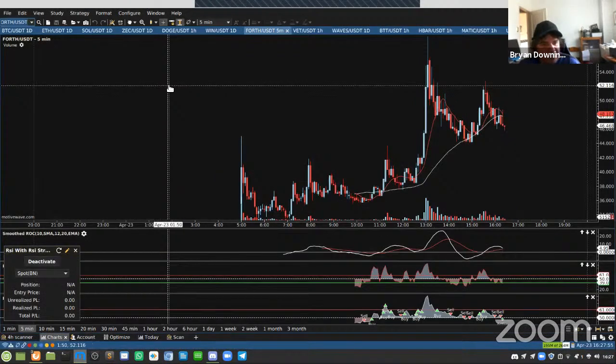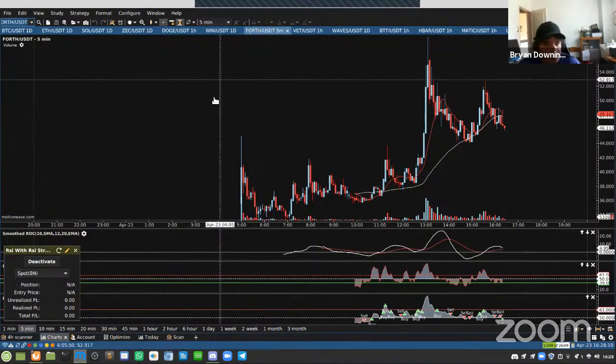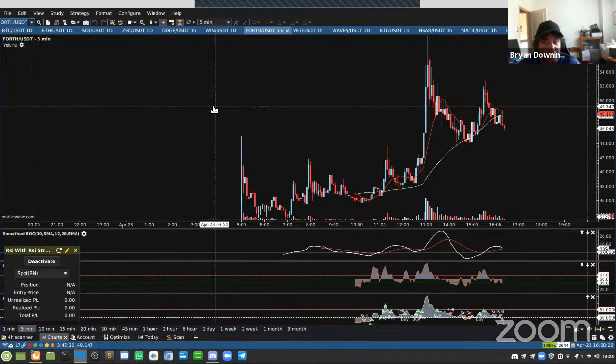Because as I said, the key to all of these is you don't want two things when it comes to indicators, studies, strategies. You do not want lag, because lag is going to be too late for the opportunity, and especially with crypto, so you don't want lag. And the other big thing is you don't want false positives. And from what I've seen, the smooth ROC is not going to give you false positives, which is a typical strategy in MotiveWave.